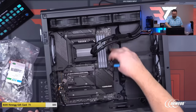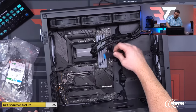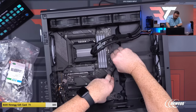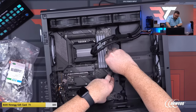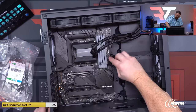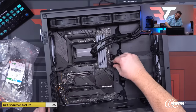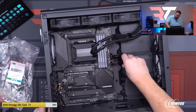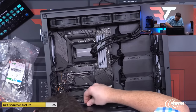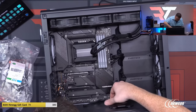Okay, well, we got some of them stayed, some of them did not. Okay, so first one that we're gonna hook up, USB 3.2. Just coming in at a 90 degree angle. There it is, okay. Next one is USB-C. Not that way, it's gonna be the other way. There we go. There's those. Okay, down here we have our power switch. We go right there.